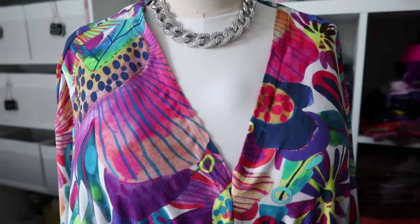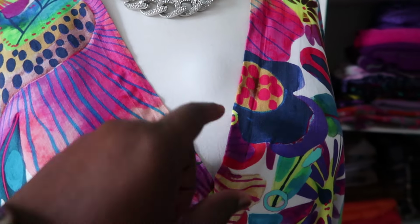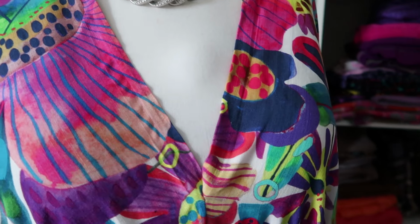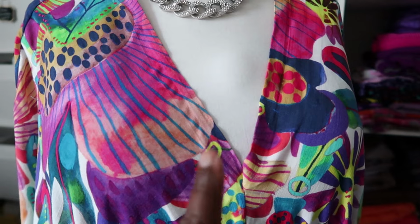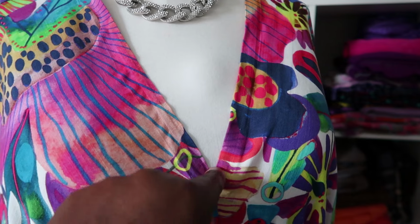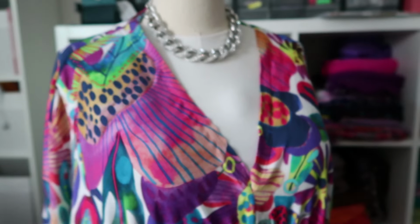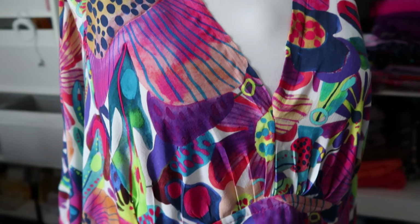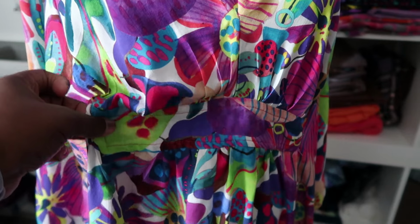So here's the front, and one thing I will say, I did not fold to the fold line, and I'm glad I did not, because if I did, this would go in even further and I would have a wider V. As it stands, I am happy with where this sits on me without having to wear a tank or a cami underneath. I could make this higher if I wanted to, but I'm comfortable with the length of the V. That's not showing too much for me. That's just how I like to rock things. And like I said, this is not tied, so that's why it's not sitting up like this.